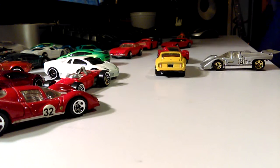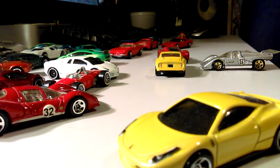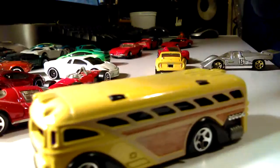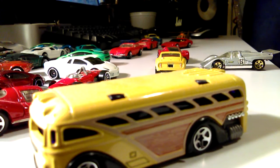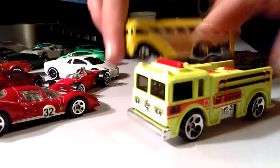And let's see. What else do we have? Oh, yes, this. And we also have this. And the queen of the collection, you gotta have a fire truck, because if you're gonna have a lot of race cars, you gotta have fire trucks.